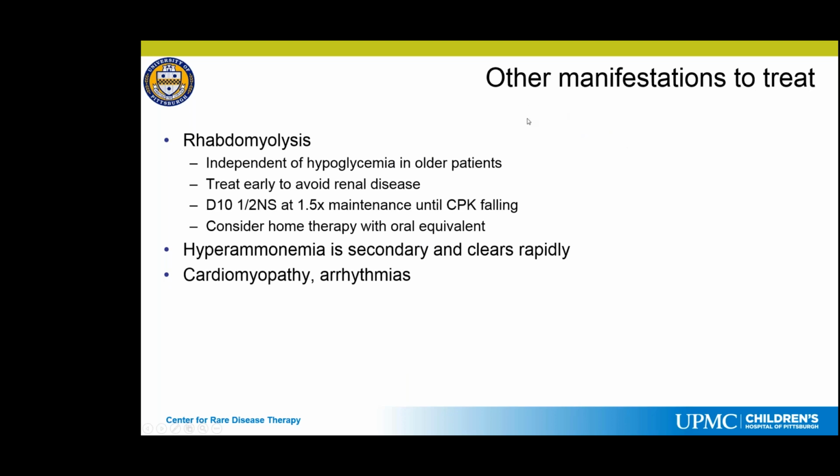Now, of course, you're going to watch for hypoglycemia, especially in younger kids, but there are other manifestations that need to be identified and treated. Rhabdomyolysis. Remember, this can be independent of hypoglycemia. In fact, it's typically independent of hypoglycemia in older patients. High levels of myoglobin in the blood, and therefore in the renal tubular collecting system, can lead to acute tubular necrosis.